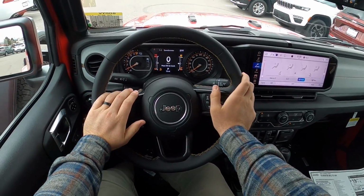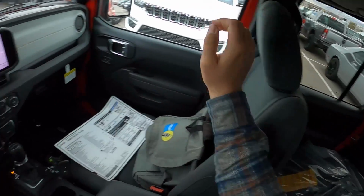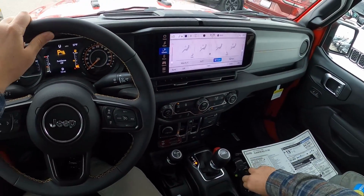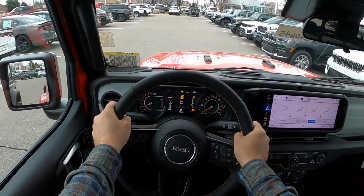Let's talk about visibility in the Gladiator before we set off. Here's visibility over the hood. Both the mirrors, dual blind spot ring. The rest of the rear. Tripod's in the way. Oops. Yeah, anyways. Let us set off.